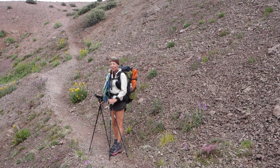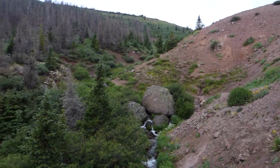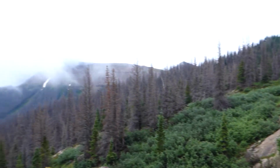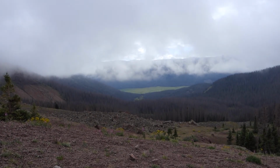Willow says, let me go because I like marmots. I just want to go talk to them. I don't want to do it. I just want to talk to them. They're barking at me. Not fair.